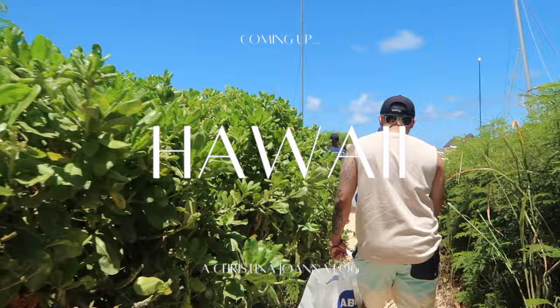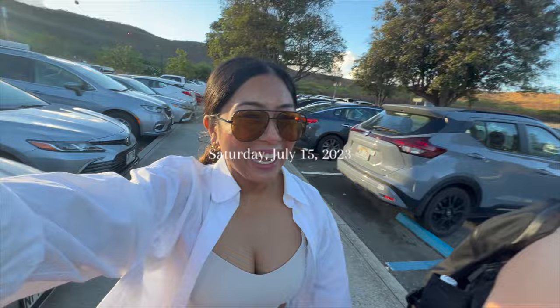Good morning, guys. What's up? We are up at 6 a.m. hiking Diamond Head Trail. Did not have a reservation. Side note, you need a reservation to hike Diamond Head Trail now, so keep that in mind if you plan on coming here, but we got lucky.